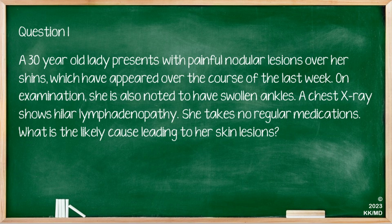Now, you should first of all recognise from the vignette that the lady has presented with erythema nodosum. And all of these options really could potentially be causes of erythema nodosum. But we have to look at what the vignette is saying regarding her clinical presentation and the other information given, such as the fact she's not on any other drugs, so we can immediately exclude option A. The vignette is describing someone with classic features of sarcoidosis, and this includes having the hilar lymphadenopathy and the swollen ankles, as well as her age. And so the correct answer here is sarcoidosis.